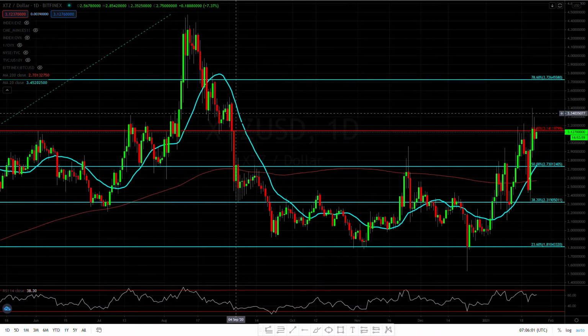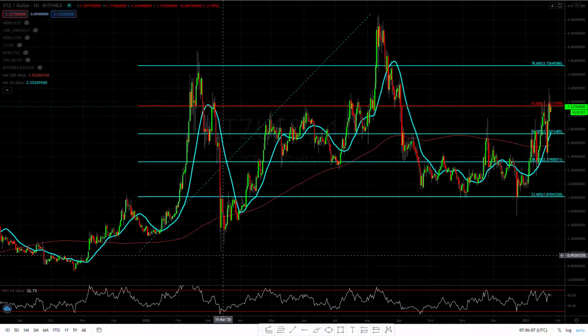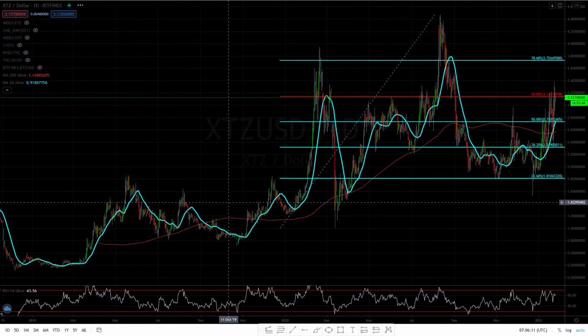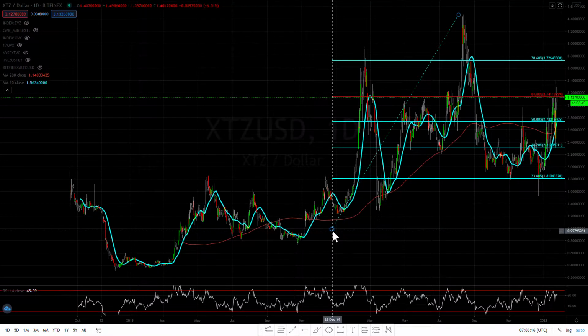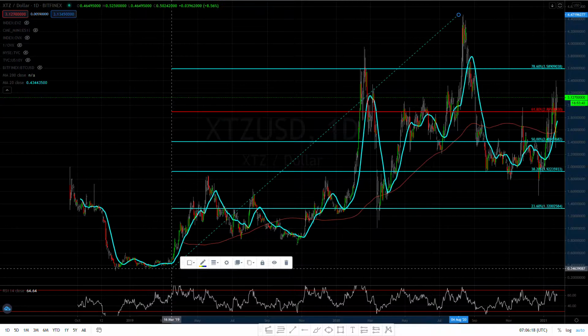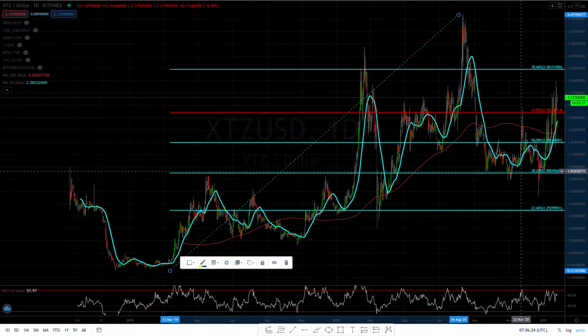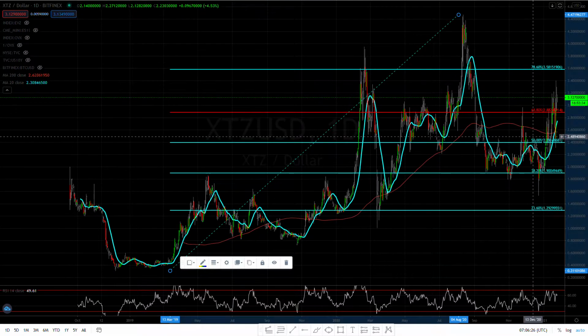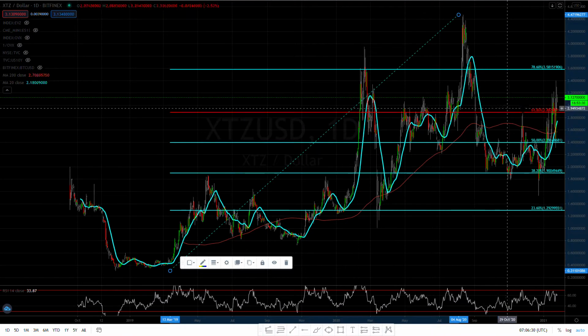Now, if you're new to the channel, I am using the fibs from August 12, 2020 to the March 13th low of 2020. So I typically would use the bigger swing all the way down here, but not all the fibs are aligning very well. I mean, this one, the 38 does, the 50 somewhat, and then the 61.